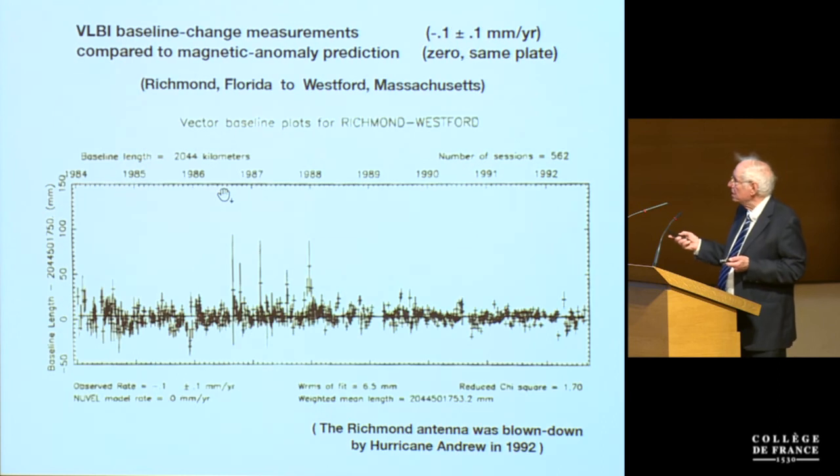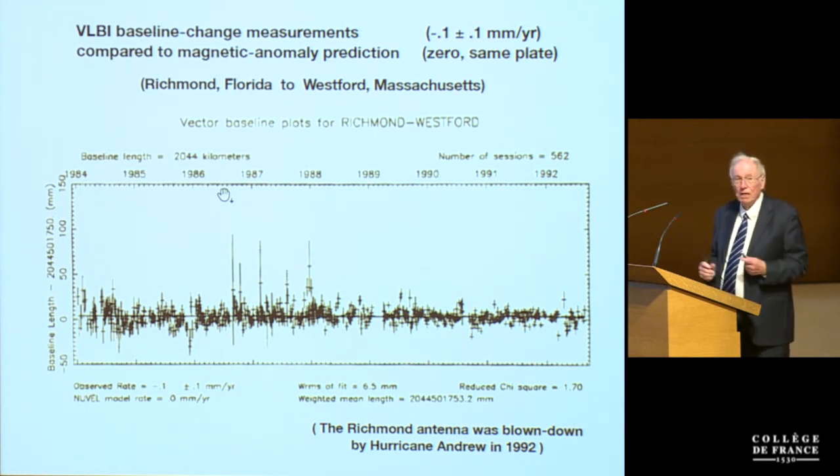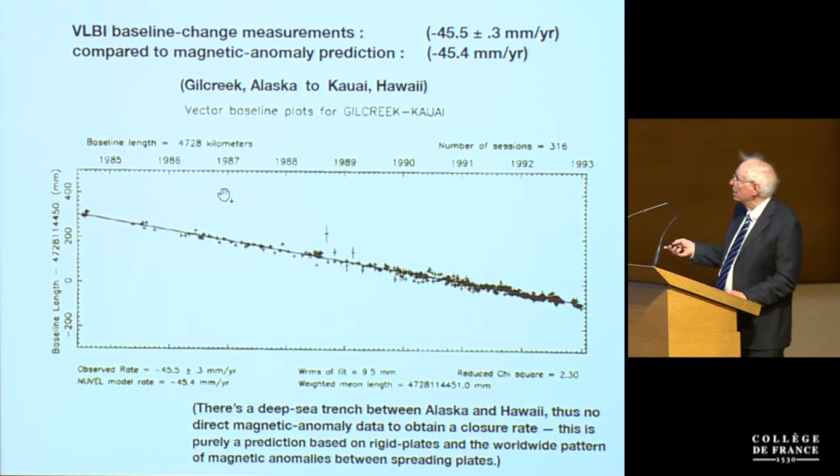And similarly, this is Miami, Florida to Boston, Massachusetts. There's 0 and 0.1 millimeter error bar, no change at all. This is the same rigid plate. In the Pacific, the Aleutian Trench is closing, and Alaska is getting closer to the station that's in Hawaii.